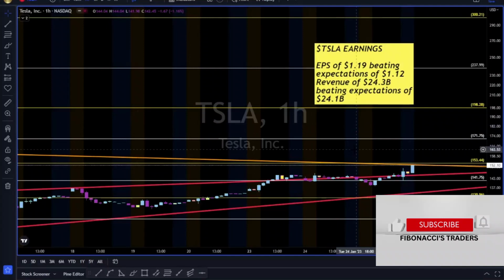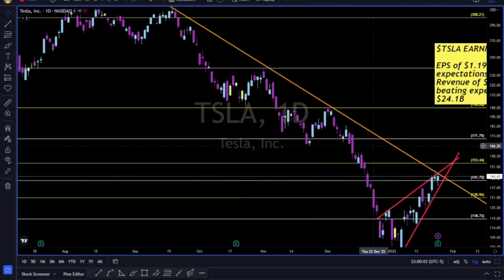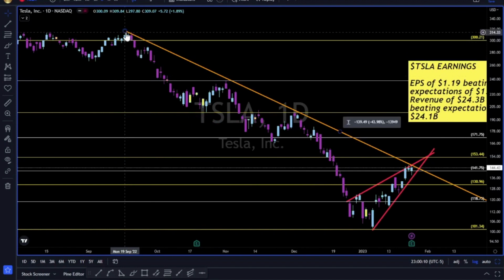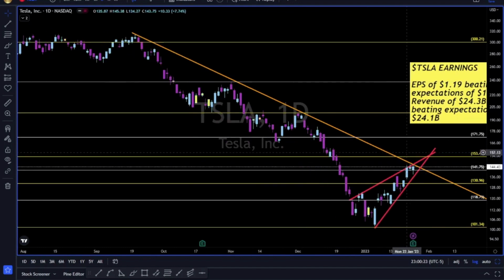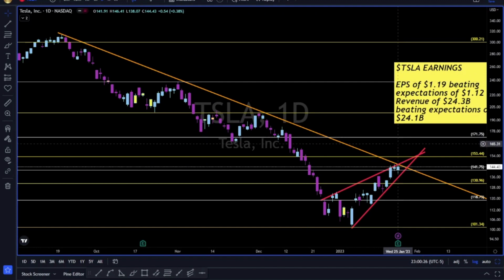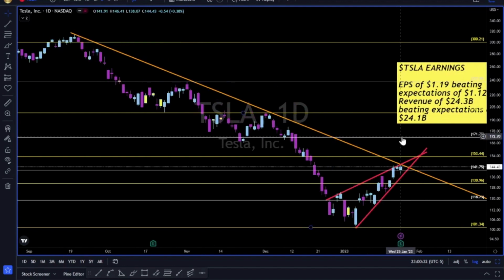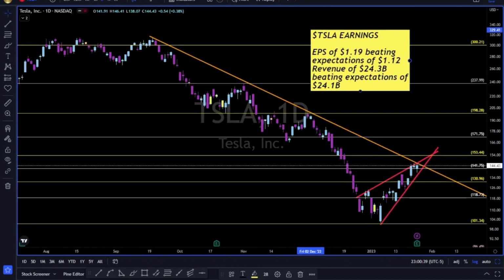To start with Tesla, of course, after beating expectations, we can see closing after hours just on this orange trend line. We zoom out on the daily. This orange trend line we are talking about in the past several videos. This orange trend line since September 2022, each and every time price reached this trend line, it got rejected. Now let's see, after beating expectation, is this the trigger for Tesla bull run to the upside towards 171 and maybe all the way back to 200.